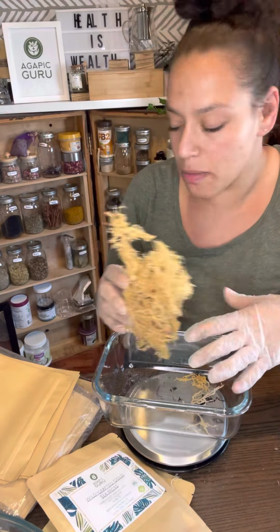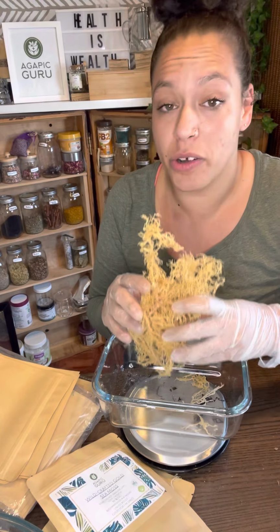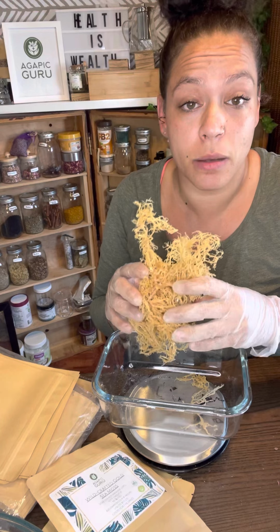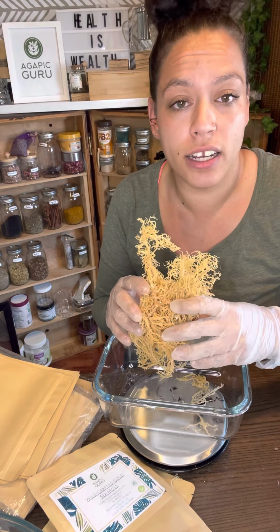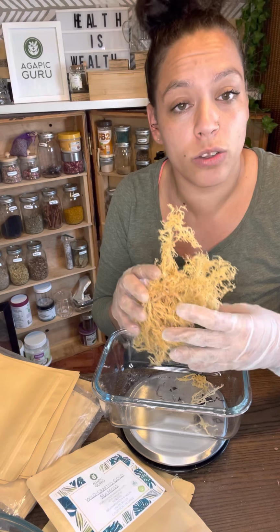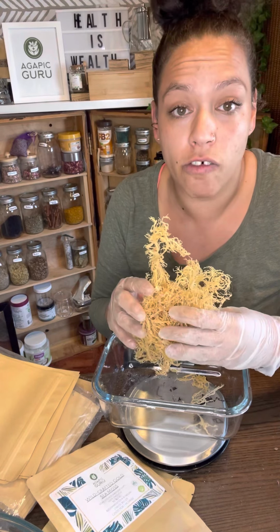So I was packaging up some wholesale orders and I figured this would be a great time to go over some of the different sea mosses that we offer and some of the different benefits that they provide. So you not only know what type of sea moss you have available to you, but also their source and some of the things you can look out for.